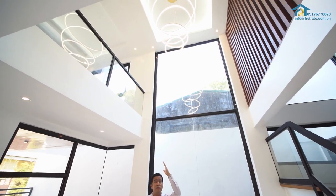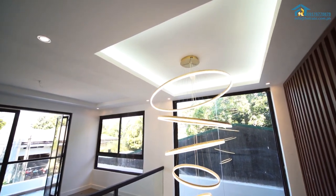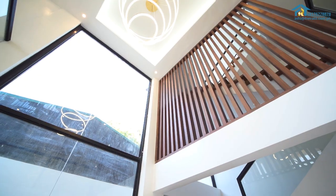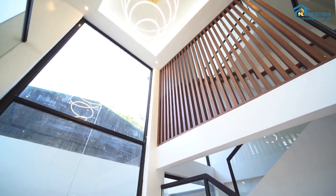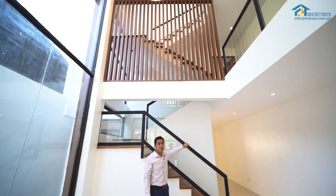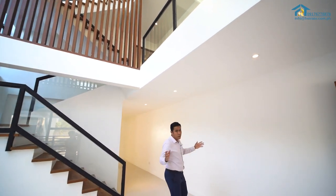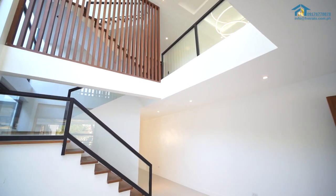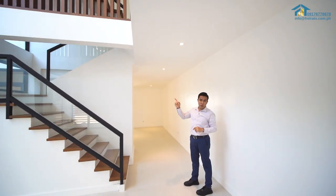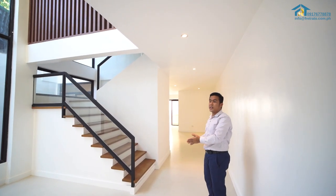We also have a beautiful chandelier or a beautiful drop lights, and we have a cove ceiling with pin lights as well. And then on this side, we have a wood design on the second floor, and then we have a glass panel on the stairs and also stainless steel handle railing. Okay, and on this side, just to give you another angle of the living area, we have a wall painted as white, and this is the stairs going to the second floor. But before we go to the second floor, let's check the kitchen and the dining area first. Let's go.